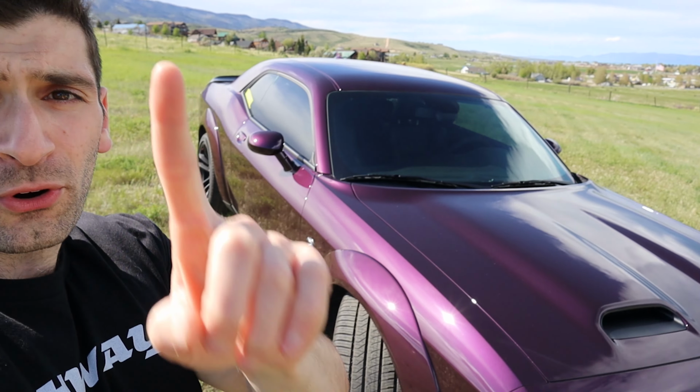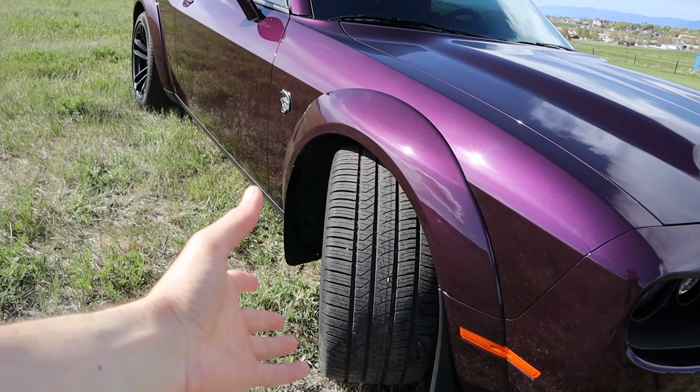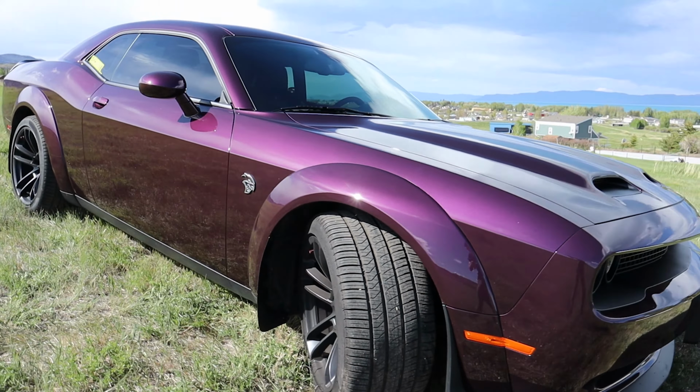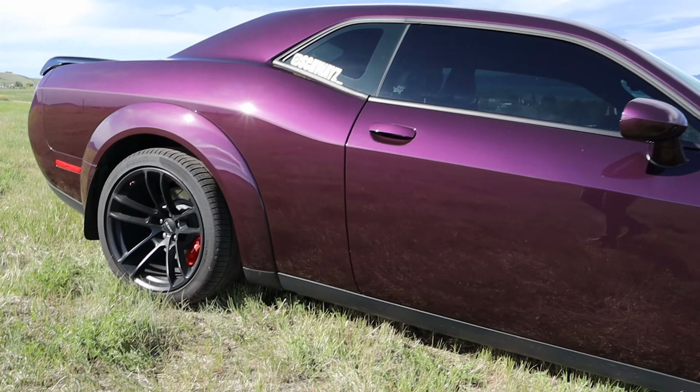Okay, to kick off, the first thing, in no particular order, has to do with the wide body. Yes, I'm sure you guys know I am biased, and obviously I love the wide body because, well, that's the one I purchased, but there are definitely some advantages to getting the wide body, which I talked about in a video about a month ago.